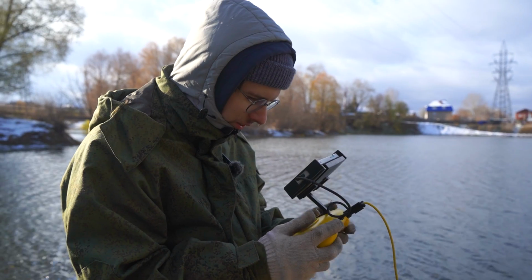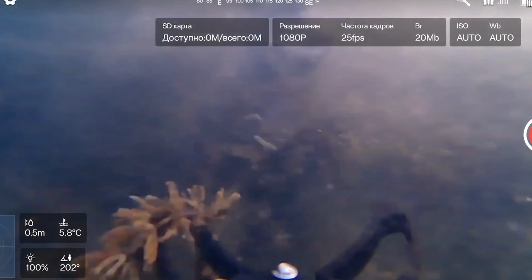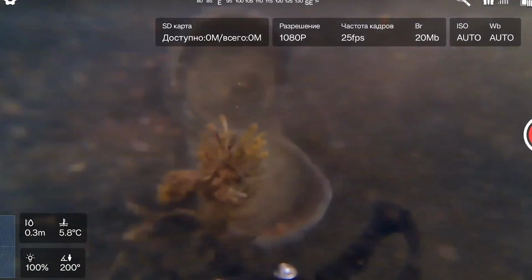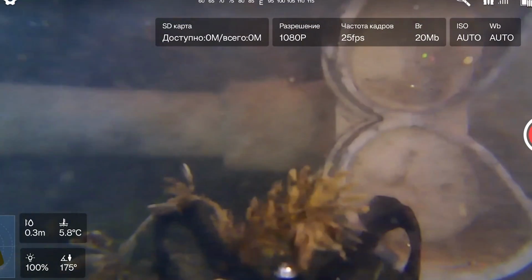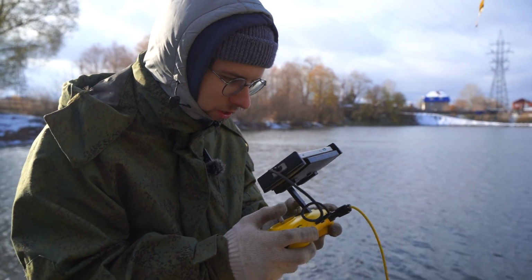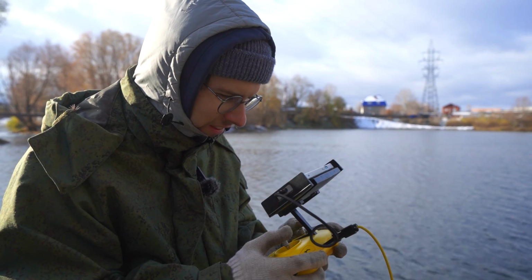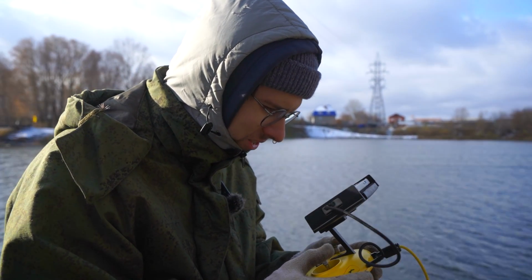Alright, so let's see what we got there. Oh, is that it? Oh no, it isn't. Okay, now I definitely see something. Oh yeah. Things like binoculars or something. Let's get it and bring it. No, it's not binoculars. It's so difficult to see anything in here because there's dirt and algae everywhere. Kind of getting closer. This thing is huge though. Oh yeah. I don't see a thing.